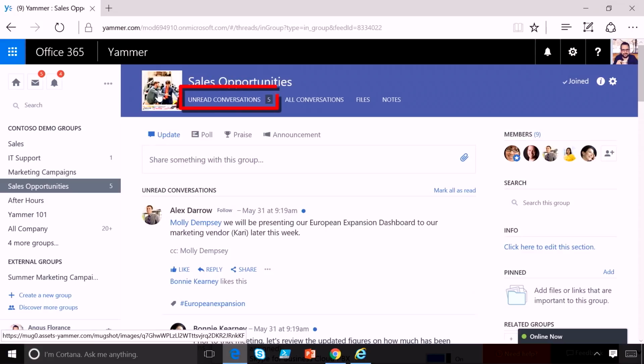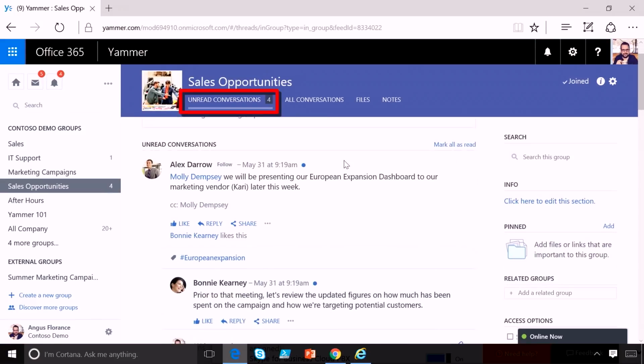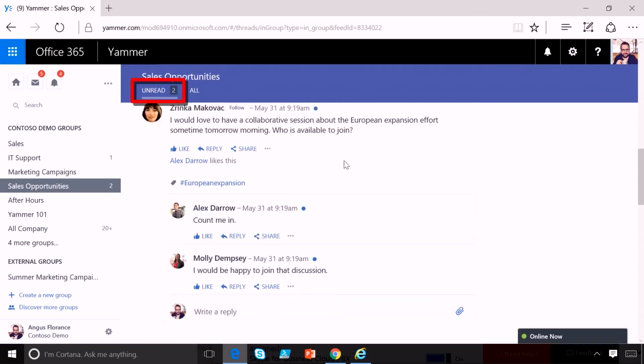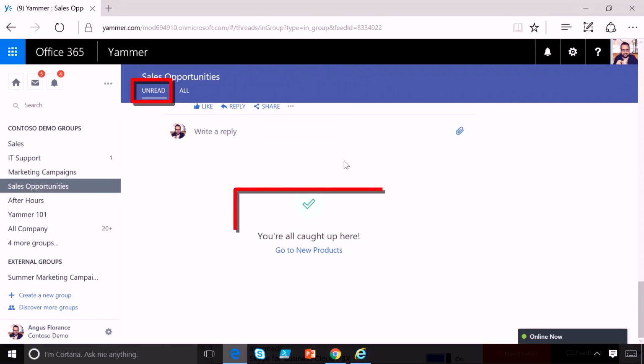And this looks new here, the unread conversations with the counter next to it. Yeah, so again, it's important when you think about trying to get work done, you want to make sure you only see unread messages. You don't want to trawl through stuff that's been there for a long time. And so when you first land in a group, we're only going to show you unread conversations since the last time you were in here. And as I scroll through, you'll notice that counter drops down as I read through these messages, and I can like and reply and share these. When I get to the bottom of the group and I've read all these messages, it then prompts me to go to my next group that has unread messages inside it.